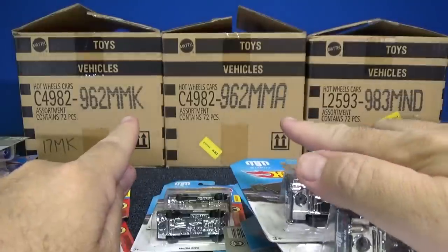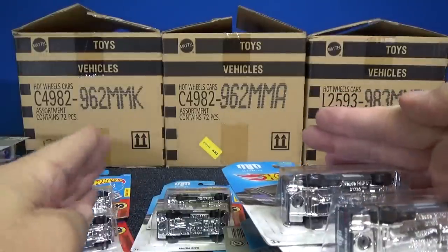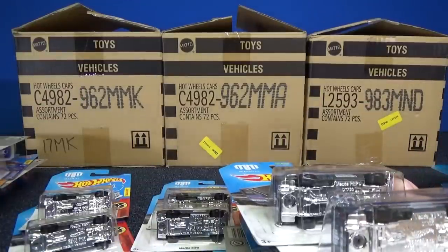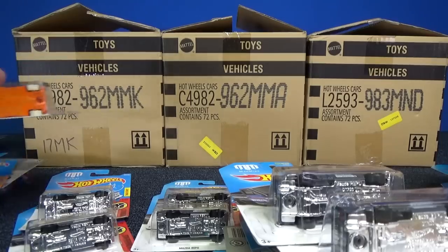So you have different codes: MK, MA, ND. You got international, you got USA. This one, right, the treasures were different. Oh, one more thing I want to check. I want to show you the base codes, right, the production codes. Let me get a card that makes it easy to see.